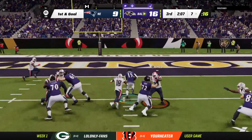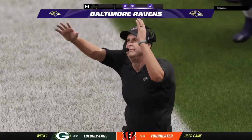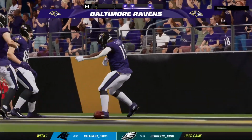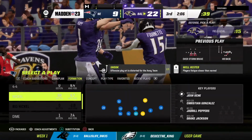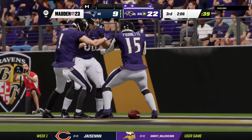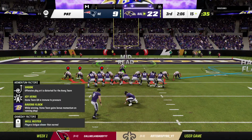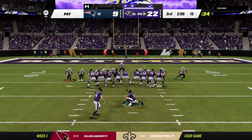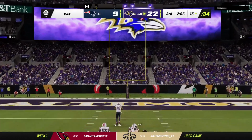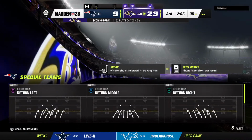They'll try and run for it with Fournette. They'll take it into the end zone for a Ravens touchdown. Leonard Fournette taking it in from 7 yards away. And the Ravens take the opening kickoff of the 3rd quarter and drive right down the field to extend their lead. Tucker with the extra point. And we'll go up to 14.